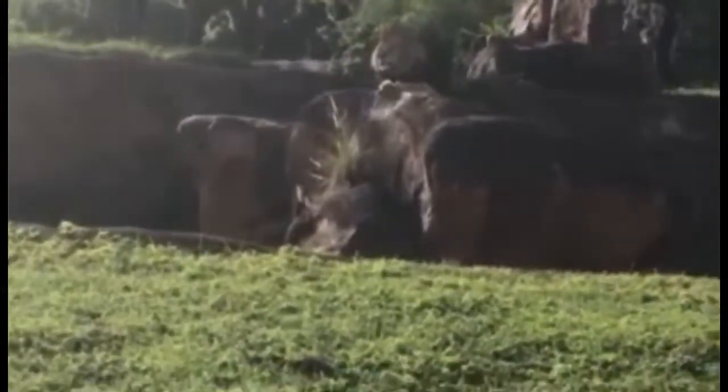You can tell by looking at their mouths, they have wide, broad mouths. They get their name from the Afrikaans word "wyd," which means wide, because of those wide, broad mouths. And because "wyd" sounds like white, that's why they chose white rhino.